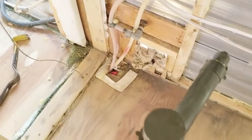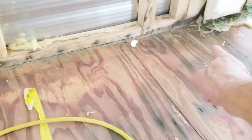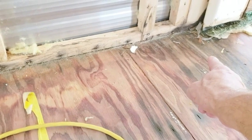We've got some damage here. This appears to be from the screen that's been missing here, and the door hasn't been shut. We're gonna reseal that. All in all, this bottom board looks pretty good till we get over here. So once I get everything moved out, we'll see what kind of shape that's in.